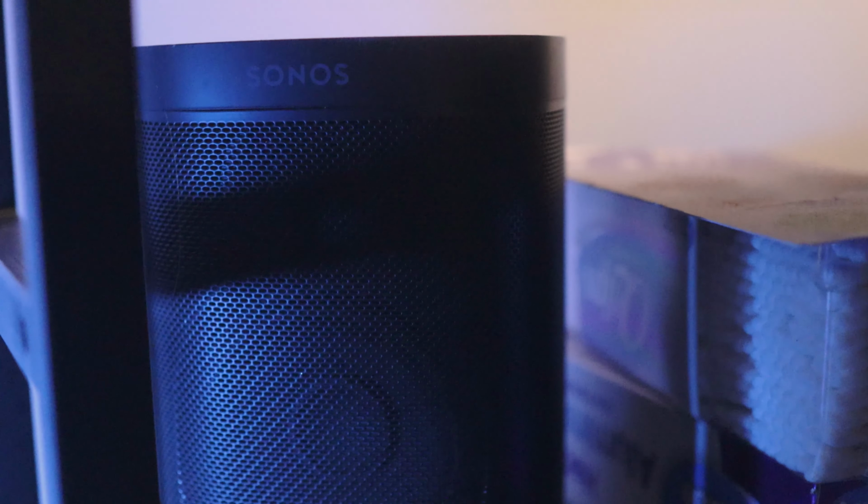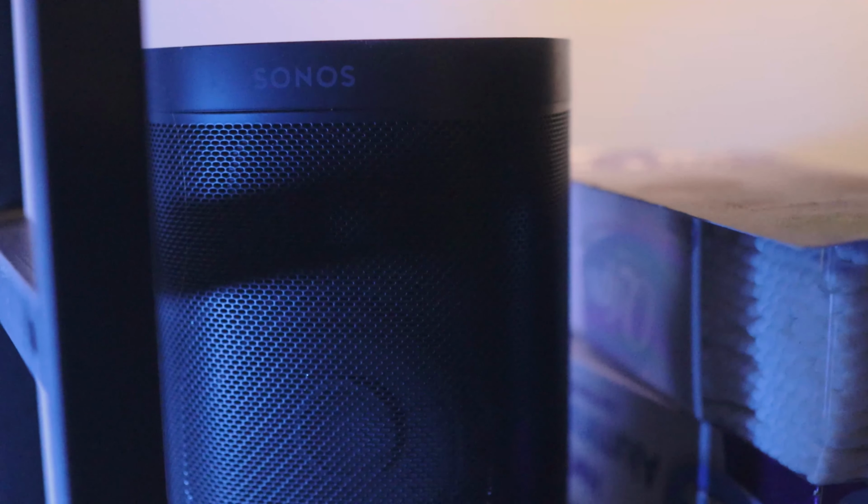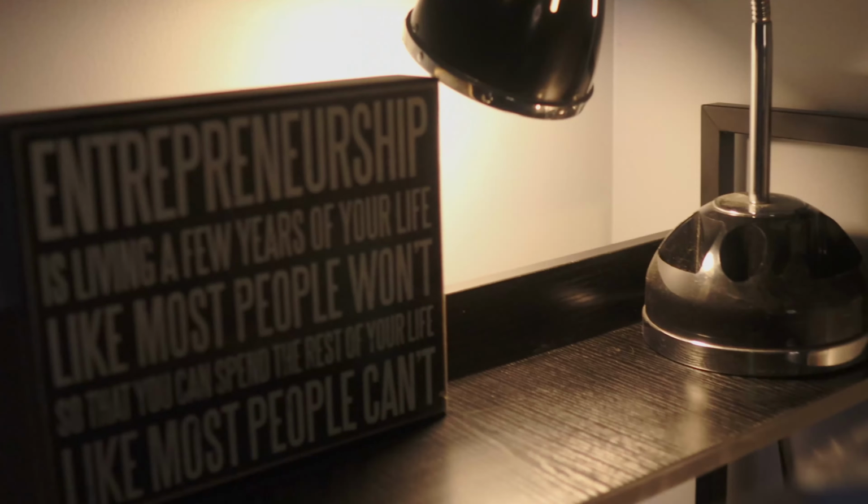One of the most important items in my craft room is my Sonos speaker. I spend hours upon endless hours in this room, and jamming out to music and listening to podcasts is a must when working. This sign has a little story.